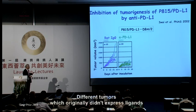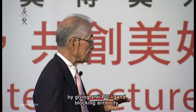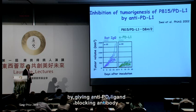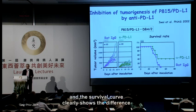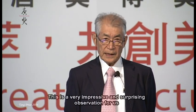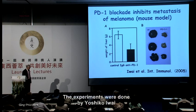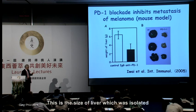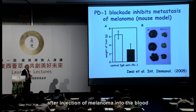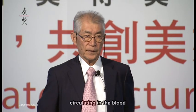Different tumors which originally didn't express ligand, but which we forced to express PD ligand, show a similar thing: by giving anti-PD ligand blockade antibody, you see reduction of the tumor growth, and the survival curve clearly showed the difference. So this is a very impressive and surprising observation for us, and we published this result in 2002. The experiments were done by Yoshiko Iwai, who further pursued this, showing melanoma metastasis. And this is the size of the liver which was isolated after injection of melanoma into the blood, and the PD-1 deficient animal clearly blocks the metastasis of melanoma circulating from the blood.